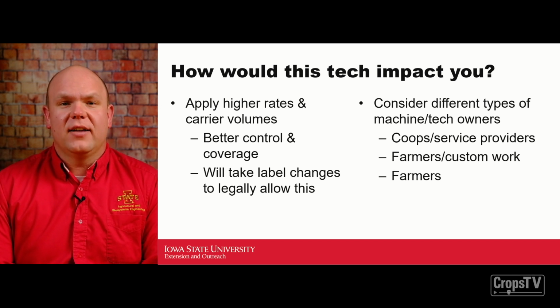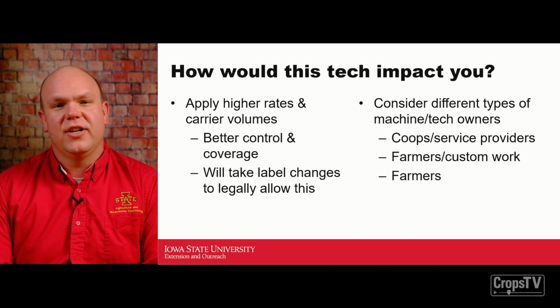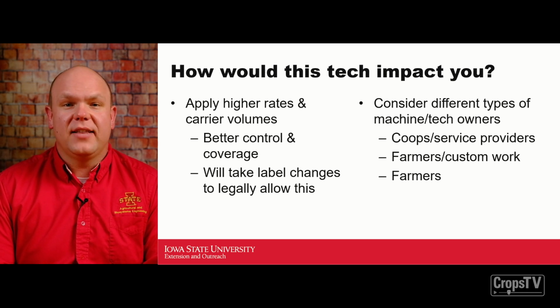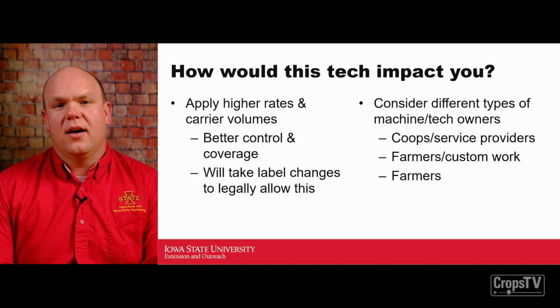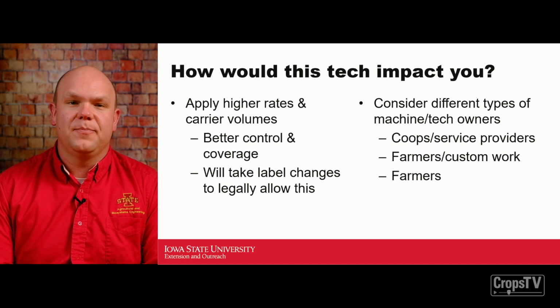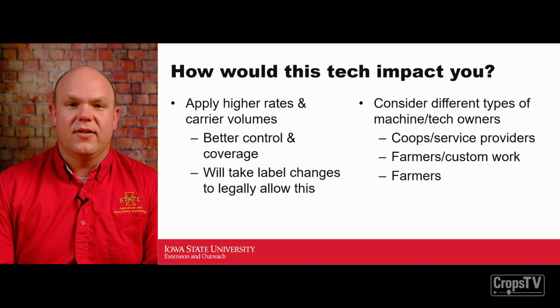I want folks to think about and consider different types of owners of the machines, and who owns this type of technology and utilizes it. So one example is co-ops and service providers, right? How might they own this technology and utilize it to provide value to their customers? The next is farmers and folks that maybe do a little bit of custom work on the side, right? How are they going to own this and pay for it and provide value to themselves and their customers? And then finally, you have just farmers that might want to own this, right? And how are they going to look at this system?